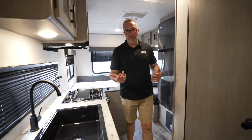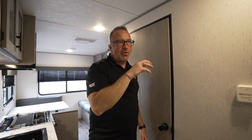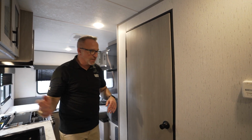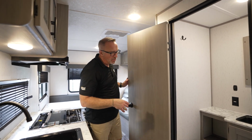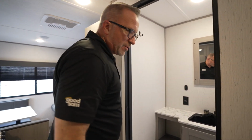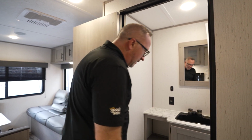This is a couples coach for me. This is our vacation spot when we want to go. This weekend, we want to go to the beach. Next weekend, we want to go to the mountains. The next weekend, we want to go to grandma's house. We want to go wherever we want to go, and we just really need a spot to eat, sleep, get cleaned up.